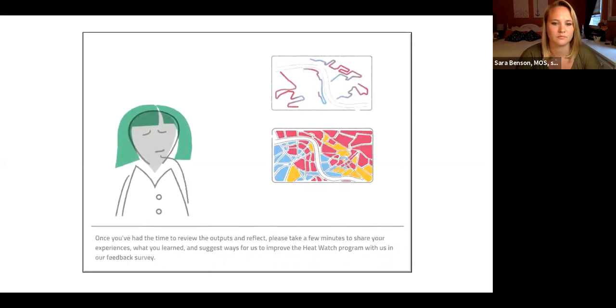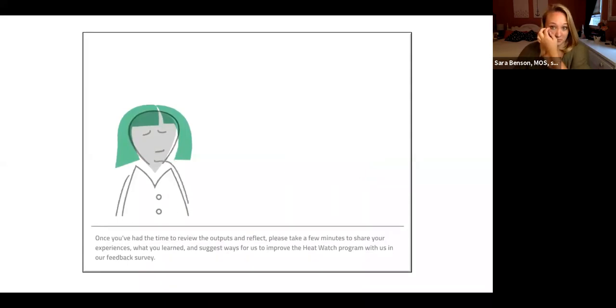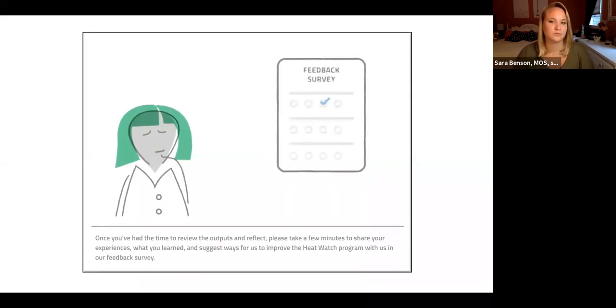Once you've had the time to review the outputs and reflect, please take a few minutes to share your experiences, what you learned, and suggest ways for us to improve the Heatwatch program with us in our feedback survey.